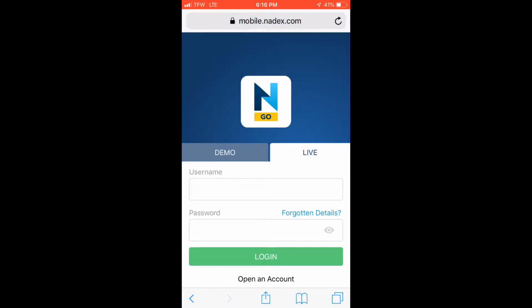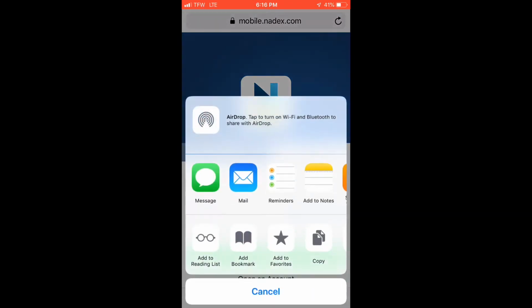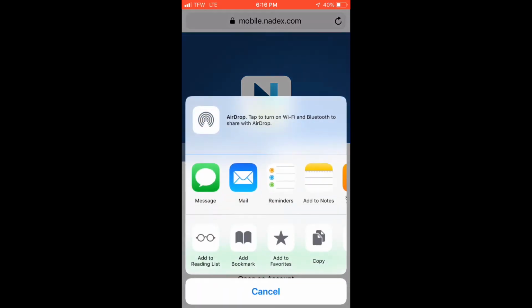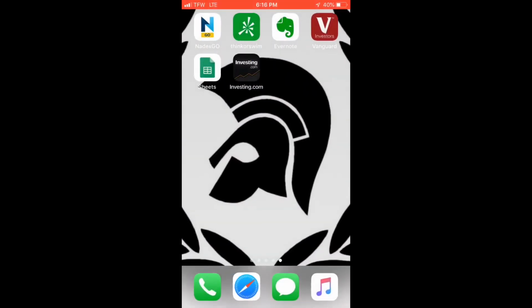Once it takes you to login, see how it looked exactly like that, but this is for the phone version. So what you want to do is hit, at least for Apple iOS devices, the little middle arrow with the square with the arrow in it. You want to hit this. You want to scroll over to add to home screen. Once you add to home screen, it will print the app like this.